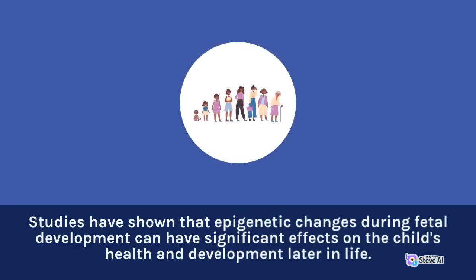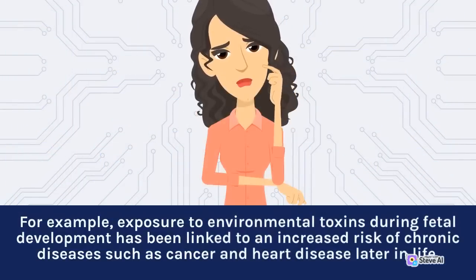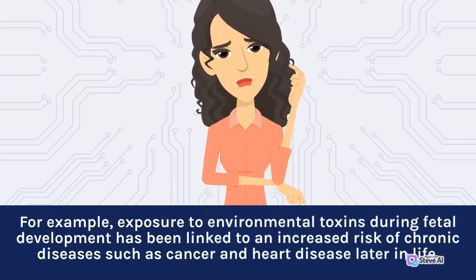Studies have shown that epigenetic changes during fetal development can have significant effects on the child's health and development later in life. For example, exposure to environmental toxins during fetal development has been linked to an increased risk of chronic diseases such as cancer and heart disease later in life.